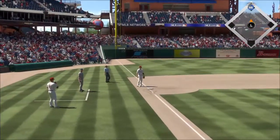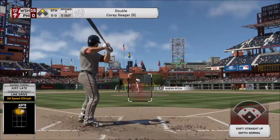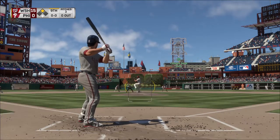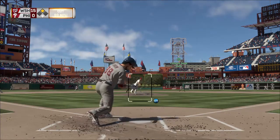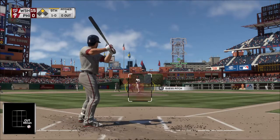You always want to start an inning off with a bang, and I'd say this qualifies. He gets a fastball and doesn't try to do too much with it. Goes with it to the opposite field towards the gap and picks up the leadoff double. Anthony Rendon is at the plate, and he checks his swing for ball 1.